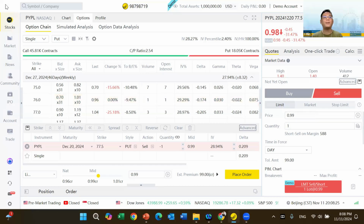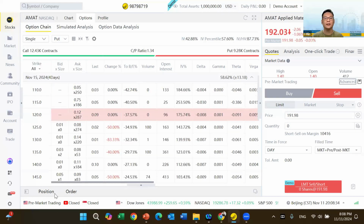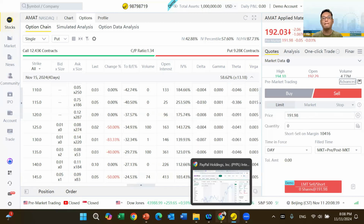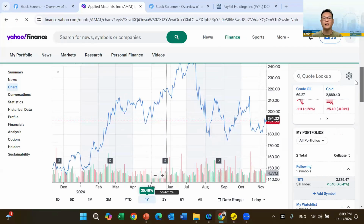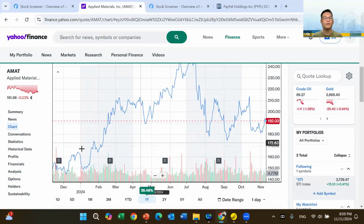For example, AMAT. If you actually see AMAT, there's a little bit more meat, the way I call it. So let's look at AMAT. Before we determine a strike price, let's look a bit at the chart. This is the past 1 year. So it's either here, which is 175, or I can go for the previous low, probably also about 175. So maybe 164 to 175 will be nice.